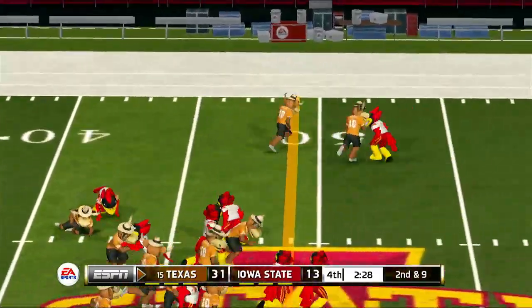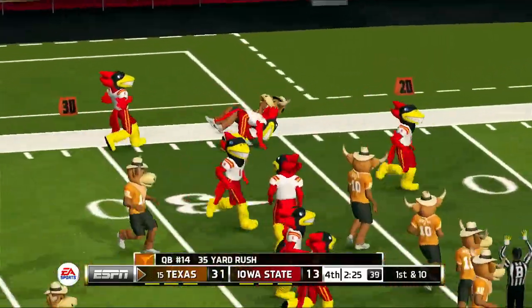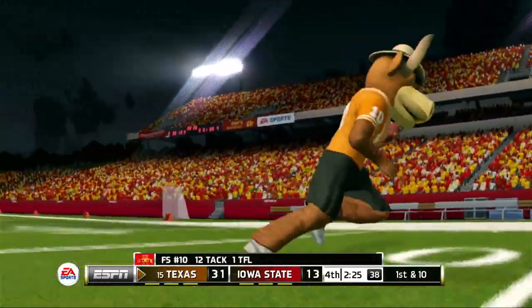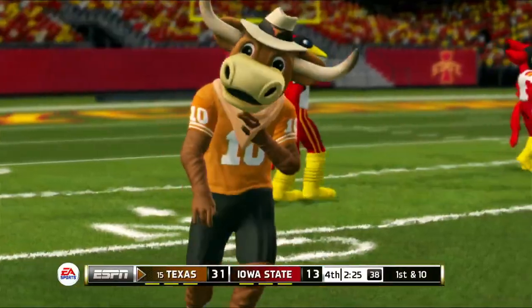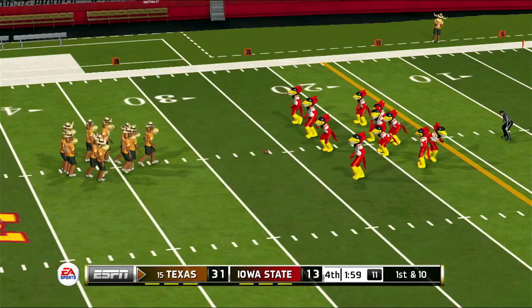He might have a chance. Inside the 30. And they tackle him at the 26. Listen, he's not just fast. He's also a smart runner. He knows how to follow blocks, and he knows when to accelerate. That's what differentiates skill from talent. So we've got a first down after a great running play.